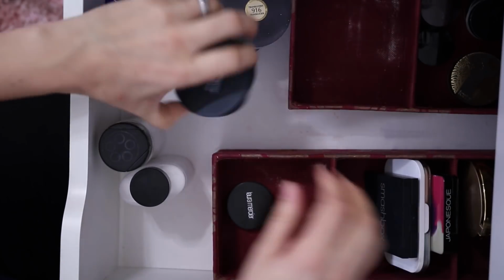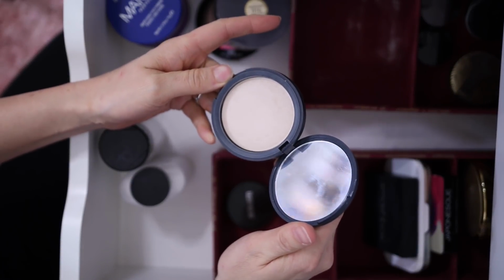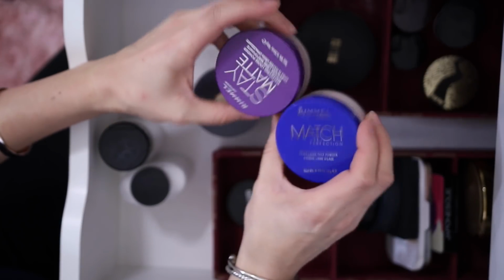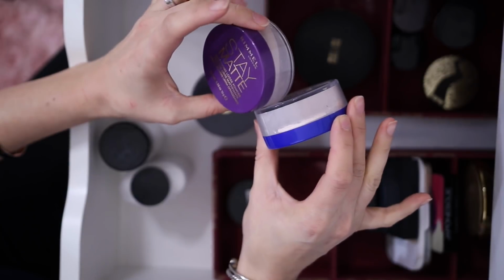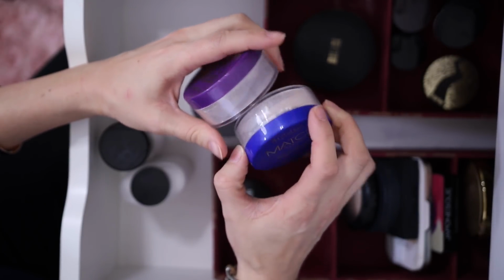And I think I'm gonna keep the Neutrogena Shine Control Powder for now. I used to love this, but I haven't used it in a while, so let me try it out and then get back to you. Oh, and I forgot to tell you about these. The Rimmel Match Perfection Loose, Silky Loose Face Powder. I'm gonna keep, oof, I know I didn't like one of these and I don't remember which one.